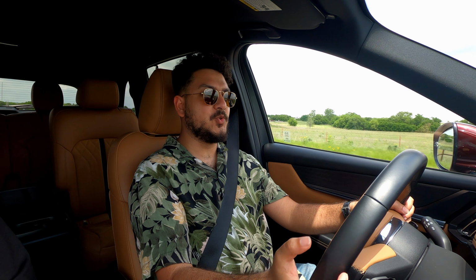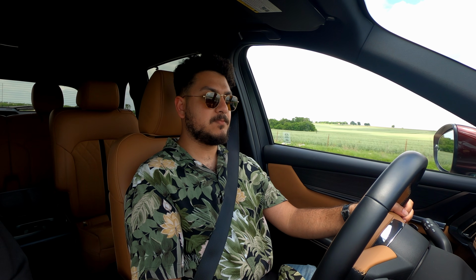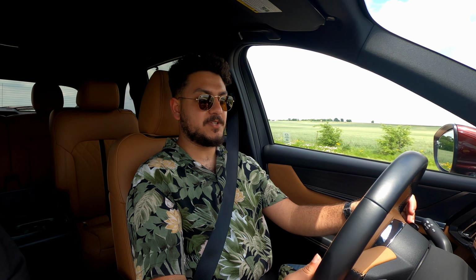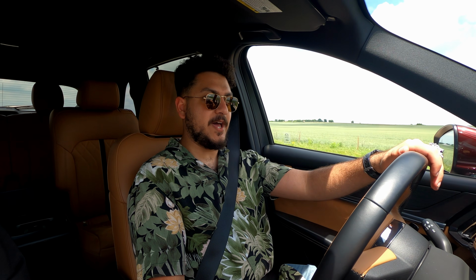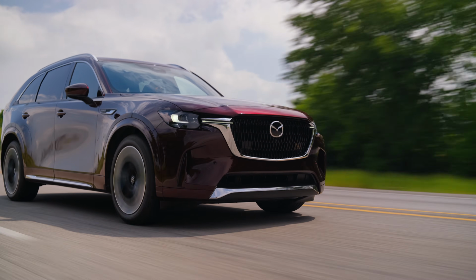Transmission's definitely not tuned to be a sports car, but hey, it's not bad at all. The paddles are decent, they're usable, they're responsive if you feel like using your paddle shifters and having a little bit of a spirited driving moment.